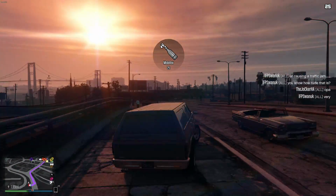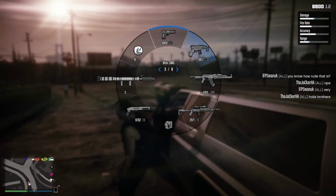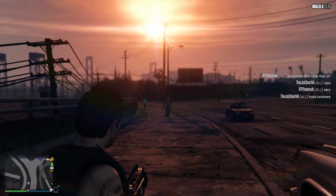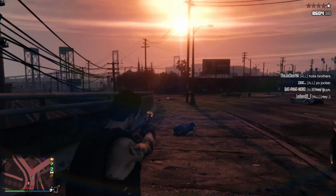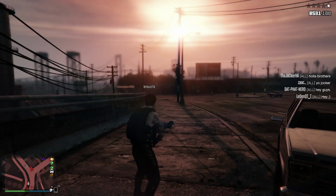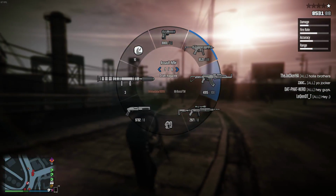Plus, maybe I'm just a different person than everyone else in the game, but I don't really use that many weapons. I use maybe one assault rifle, definitely the heavy sniper, and then maybe the RPG. I'm a simple guy, so I don't know why I bought all those damn weapons. They just take up space.